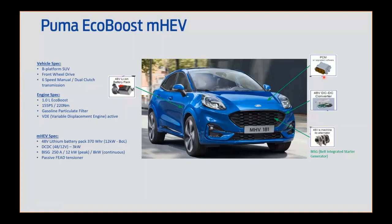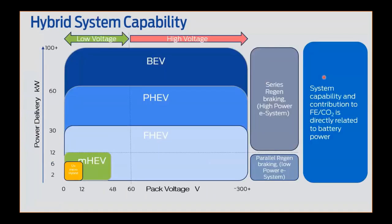So before we go into the mild hybrid bits, I'd like to show the topology of where we sit with the mild hybrid in the whole hybrid package envelope, so that everybody gets an idea of what we are going to cover in this presentation. If we start on the x-axis with the pack voltage, that is the voltage of the battery that the vehicle carries in some sort of electrification package. And as the x-axis grows, we are increasing the voltage, and the y-axis shows the power delivered by the package.